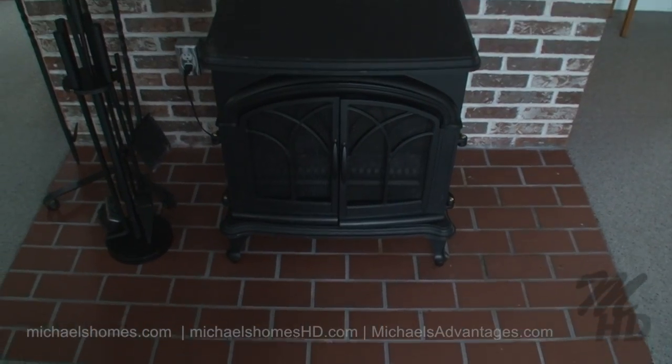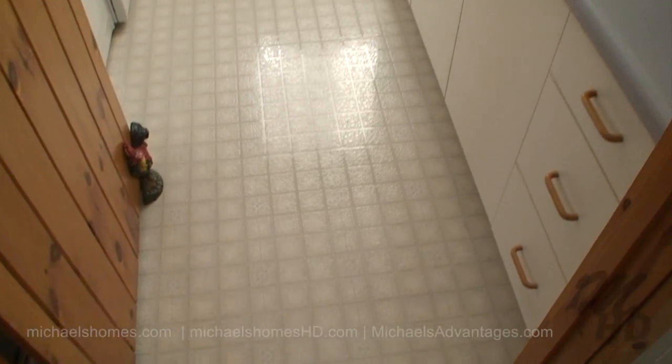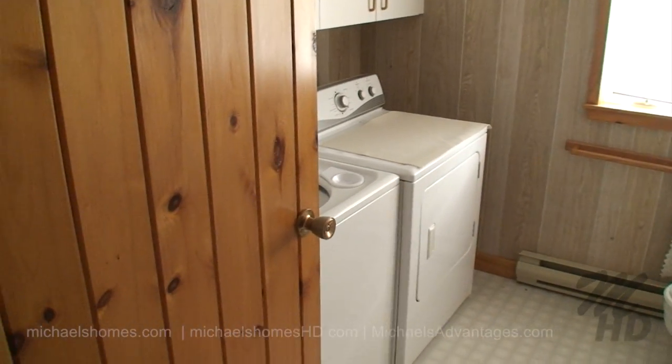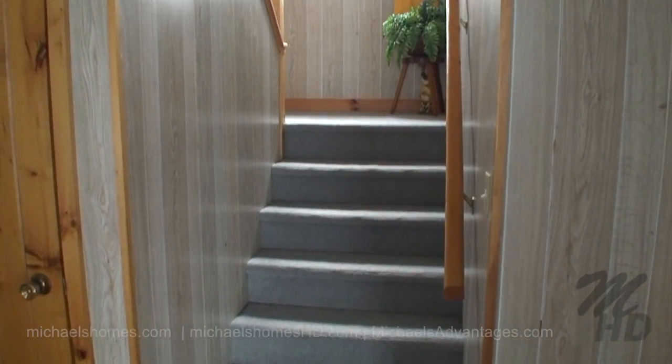We have an electric heater here. One time I assumed there was a wood stove. We have a main floor bathroom with laundry facilities. There's a washer dryer, and then there's a stand-up shower behind this door. These stairs will lead us upstairs to 3 bedrooms and another bathroom.